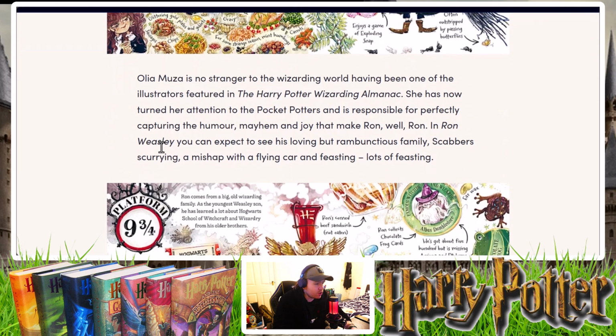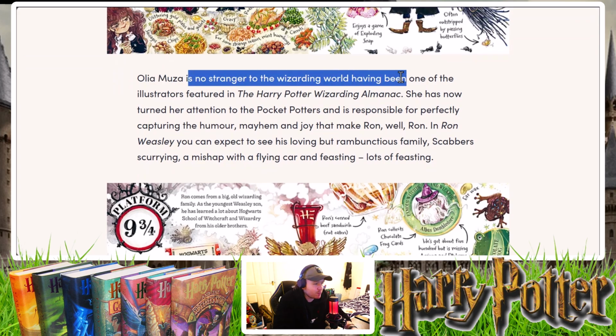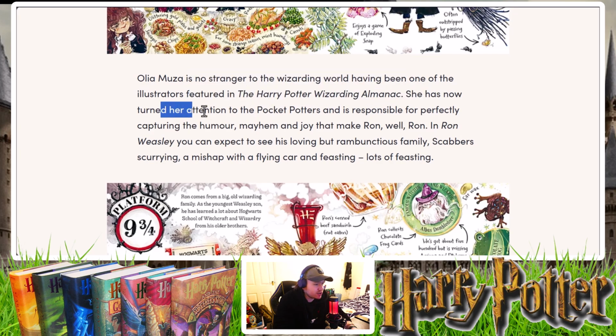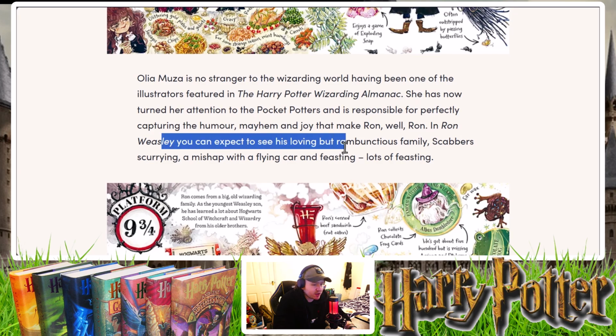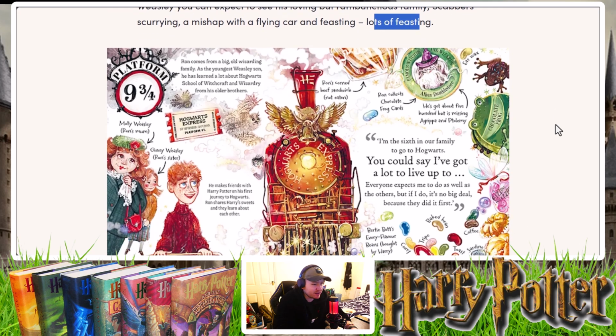So Olia Musa, I think that's how you say it, is no stranger to the Wizarding World, having been one of the illustrators featured in the Harry Potter Wizarding Almanac. She has now turned her attention to the Pocket Potters and is responsible for perfectly capturing the humour, mayhem and joy that makes Ron, well, Ron. In Ron Weasley, you can expect to see his loving but rambunctious family, Scabbers scurrying, a mishap with a flying car, and feasting, lots of feasting. Obviously, that's what we know from Ron Weasley.